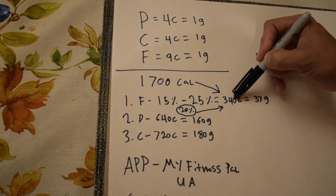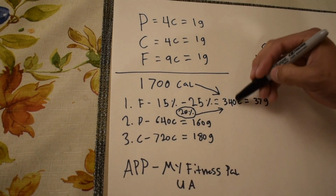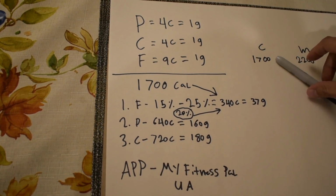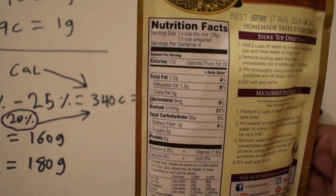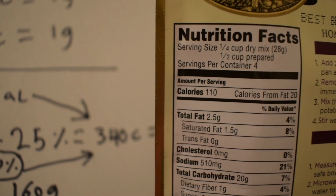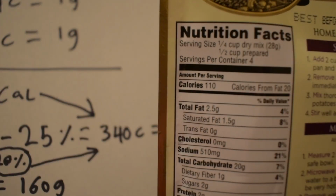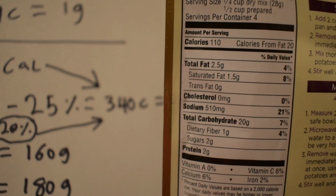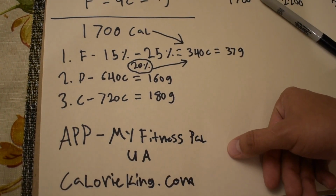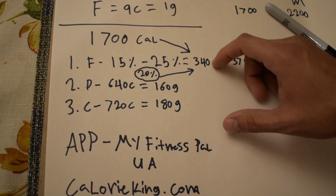So if you took a nutrition label, they always show grams. They show the calories, but you want to go off the specific grams, because you can say a product is 100 calories. So for example, these potatoes right here say 110 calories, but we're not going to gauge it off the calories. We're going to gauge it off of the grams. So this has 2.5 grams of fat, 20 carbs, and 2 protein. That's a big misunderstanding that a lot of people have, is they think they have to count calories, and we're not counting calories. We're counting the grams, because the grams make up the calories, as we can see here.